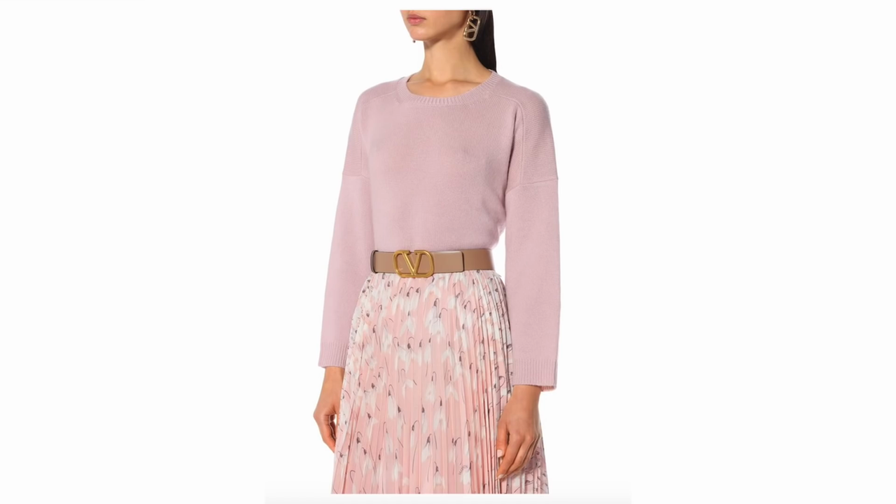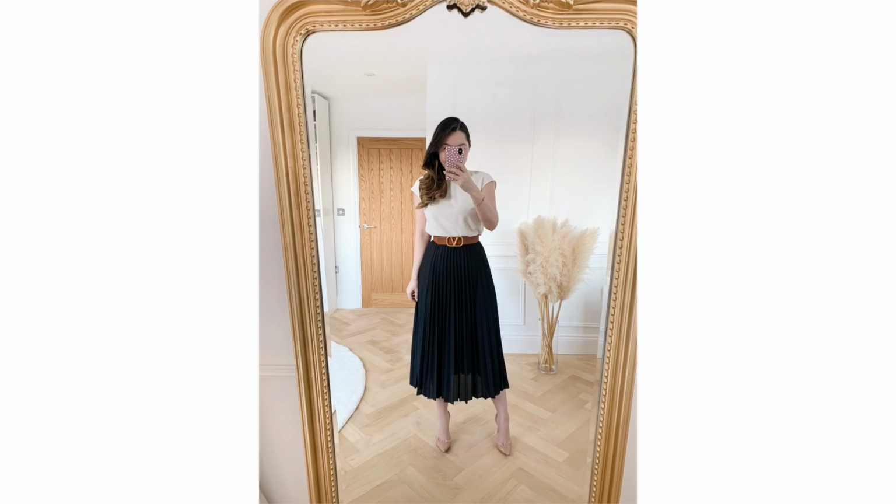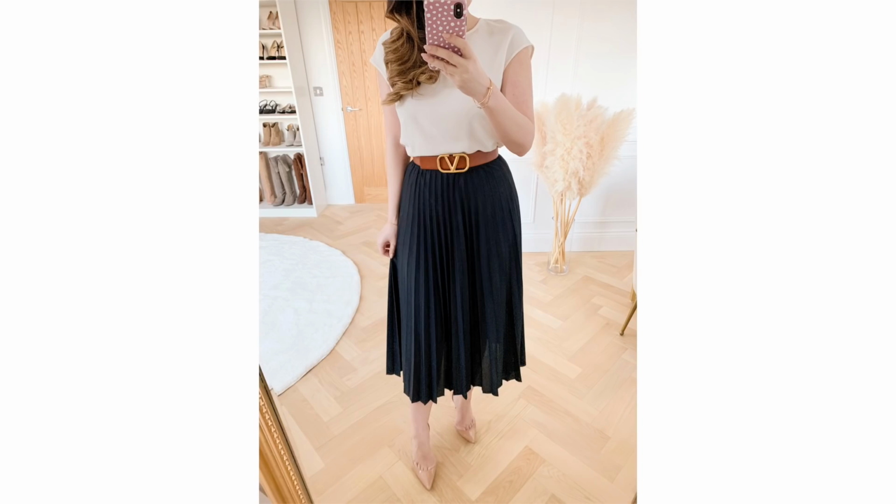But whatever the shade, I think these are so great. They are reversible as well. You have that amazing buckle, and I just think these are fantastic and offer so many different styling options. So I would definitely recommend a statement belt if you were looking for a way to update your wardrobe, upgrade some of your outfits, and you didn't want to spend thousands on a new bag. I think the statement belt is an amazing way to go.